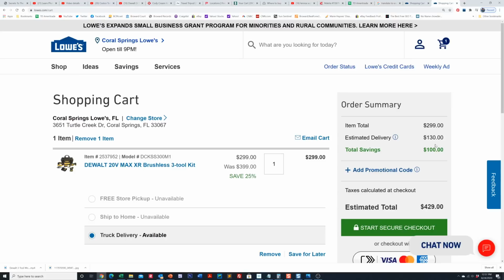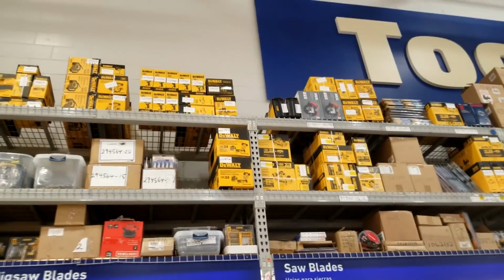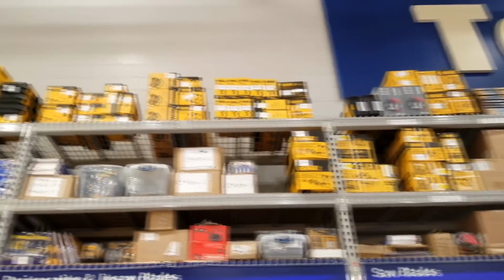A number of people were reporting to us that they were able to find it in the store, but it's not down below on the shelf. It's up high. This is why I tell you, you really have to hunt for this kit, because the kit is not kept down below. The kit is sitting right up there on the shelf. After I searched this whole thing twice, I actually spotted it.